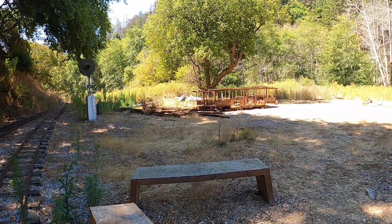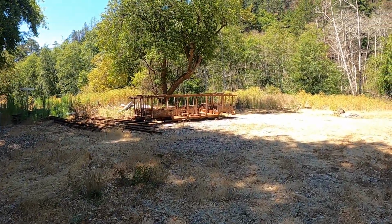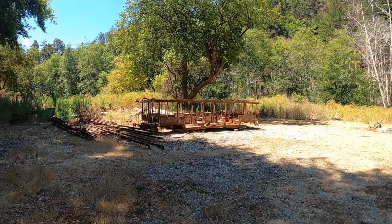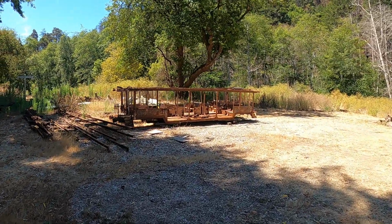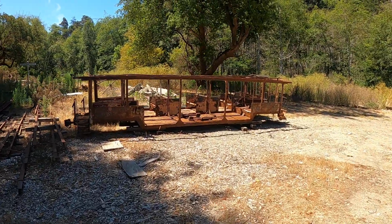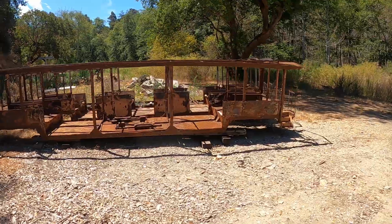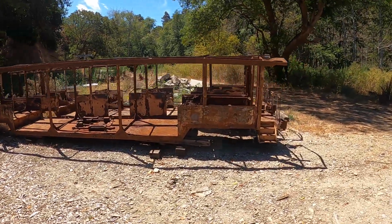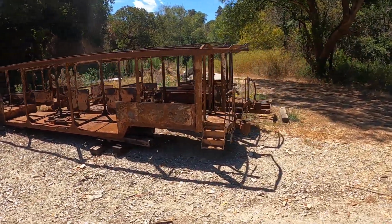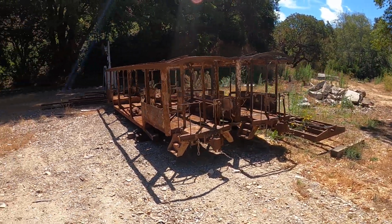And then we also have the 2 metal car bodies over here for the other 2 Keystone cars. The one up the hill is still on its trucks, and these 2, it was much easier to take them off of the trucks and move them that way. There's some pictures floating around of when we did that back in March, but this is where they're at.